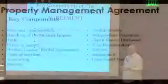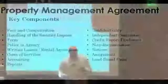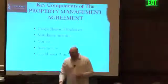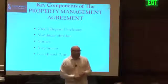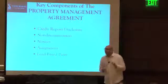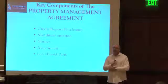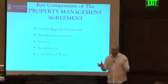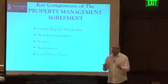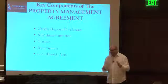Lead-based paint, we talked about that, and this should really say other disclosures, but lead-based paint, how do they handle that? In some states, by the way, not only is lead-based paint handled on the sales side of things when you buy a property. Now, by the way, that's for properties built prior to 1978. If it's built prior to 1978, you can pretty much bet you've got lead-based paint there. You just need to disclose that.